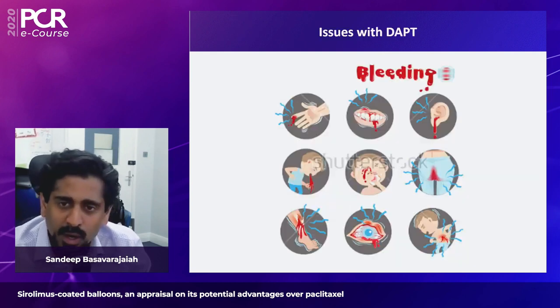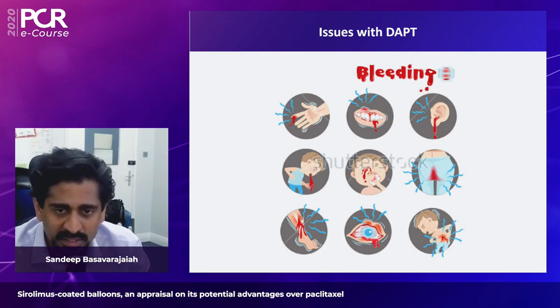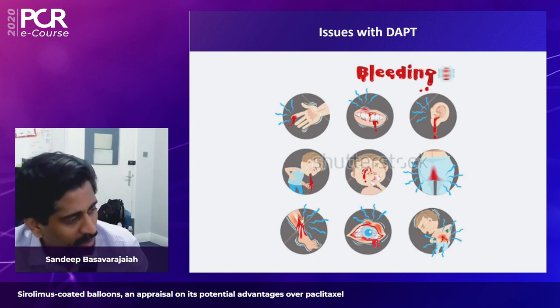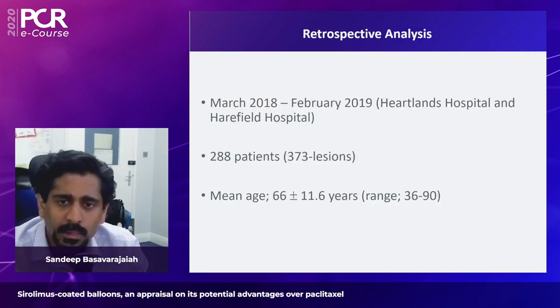And finally, patients who can't take dual antiplatelet therapy for an extended period of time, especially patients awaiting cancer surgery or any urgent surgery. If they have significant coronary lesions, we can use DCB because you only have to give DAPT for just a month.